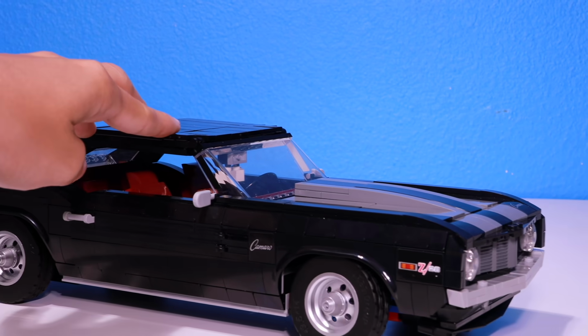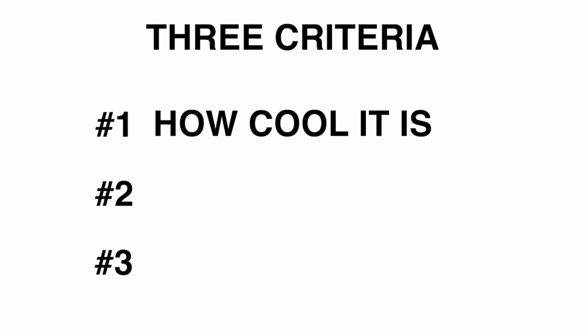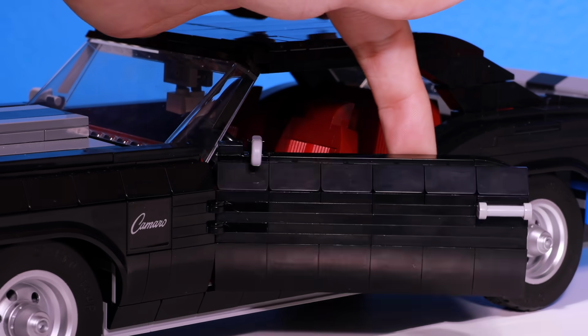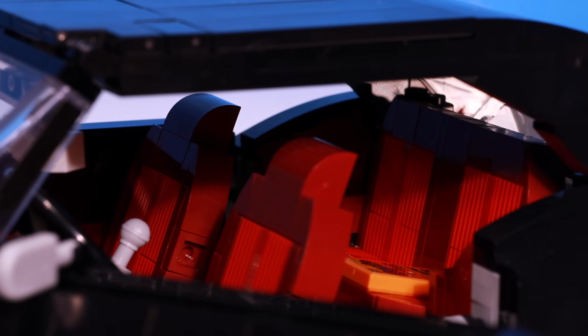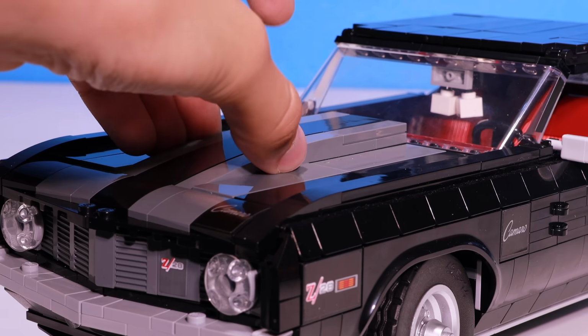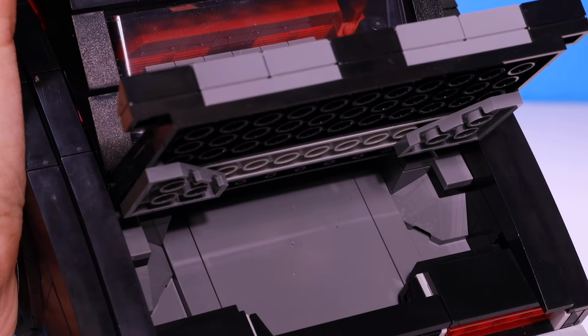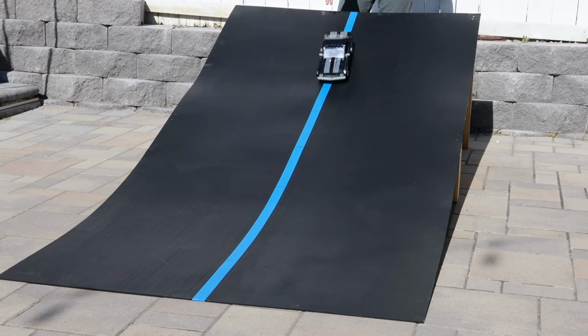Car number 21 is the Chevrolet Camaro Z28. So let's check out how cool it is. And I think it looks awesome. The doors on the side can open. There's some nice seats on the inside. The steering wheel actually works and turns the wheels in the front. The front hood can open, revealing the engine. The back trunk can also open, but let's see how fast it is.